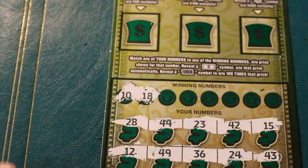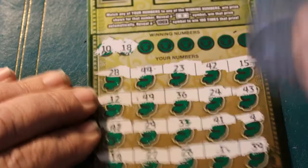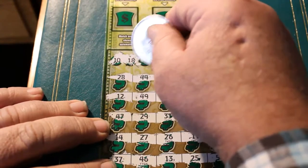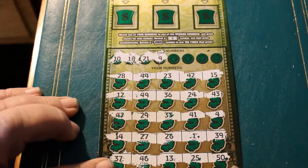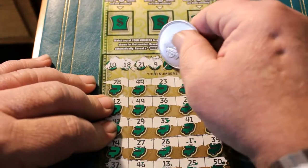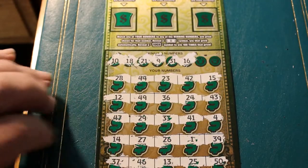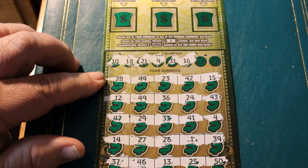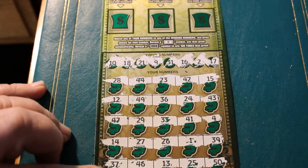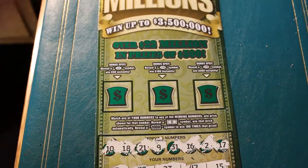10 and 18. I don't see a 10, and I don't see an 18. There we go, a little bit better. 21 and 9. No 21s and no 9s. 31 and 16. No 31s and no 16s. And the last two on this one, 2 and 17. No 2s, no 17s.